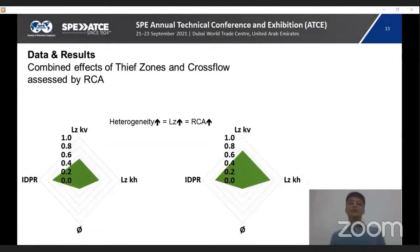In the following slides, we will be studying the combined effects of both thief zones and crossflow. To do that, we'll be using the radar chart area as an index of heterogeneity. Our radar chart includes the Lorentz coefficient of vertical permeability and horizontal permeability, as well as initial diagonal pressure ratio, which is kept constant, and their average porosity, which is also kept constant. As you can see, as heterogeneity increases, so does the radar chart area.